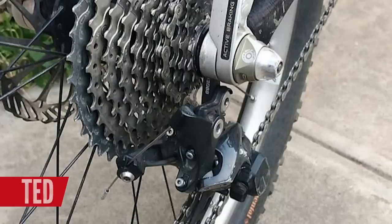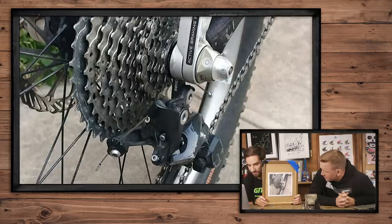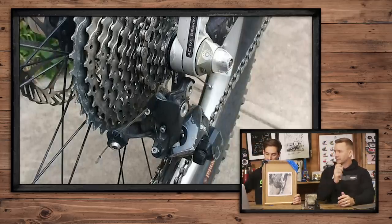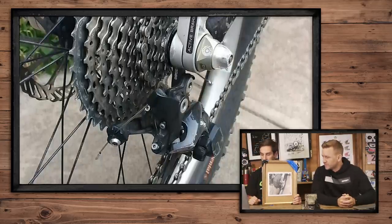Accident bodgers! Pretty good effort. I'm actually impressed. Some good ones this week. I'll start with this one, which I think is a bit of a hack. From Ted in South Australia, wants to convert to single speed, but before he buys all the chainrings, gear, etc., he's just locked it into a single gear. Wow. Just with a gear cable? Yeah, no shifter, just a gear cable. Oh, that's locked into the gear, tries it out, and then you buy the chainrings.